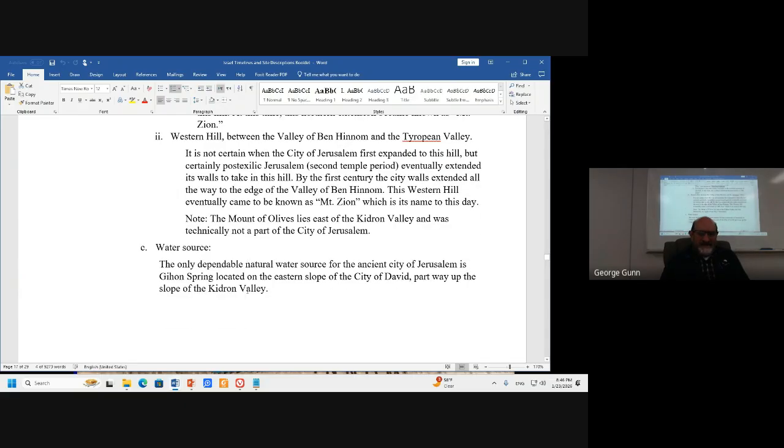Water source. The only dependable natural water source for the ancient city of Jerusalem is the Gihon Spring. So from the Temple Mount or from the City of David, you go eastward down into the Kidron Valley, and in the slopes of the Kidron Valley, near the bottom of the valley, is a spring called Gihon Spring, and it produces quite a bit of water, actually.